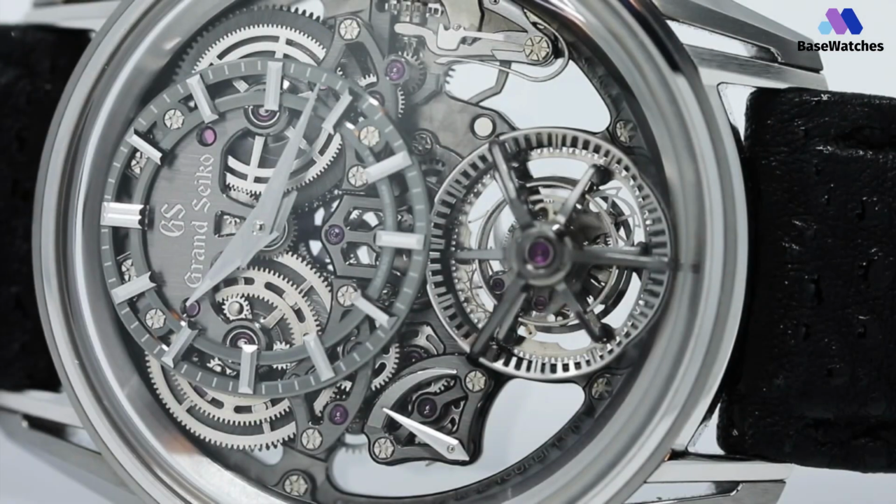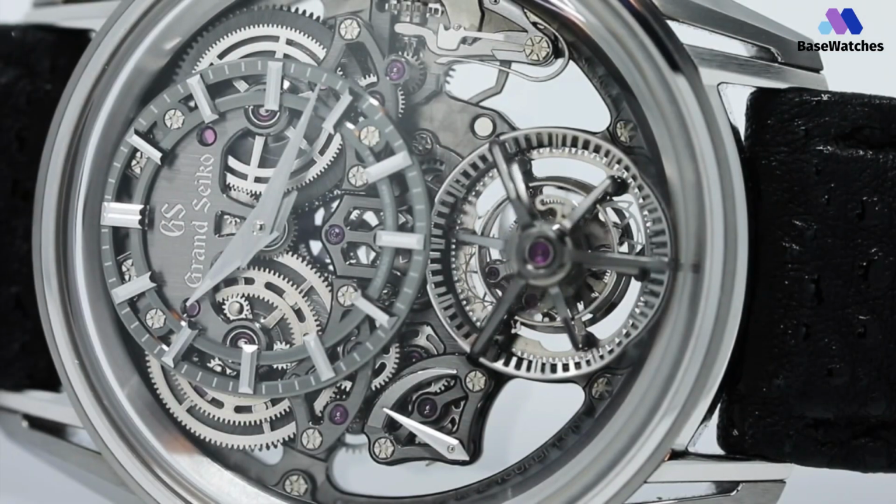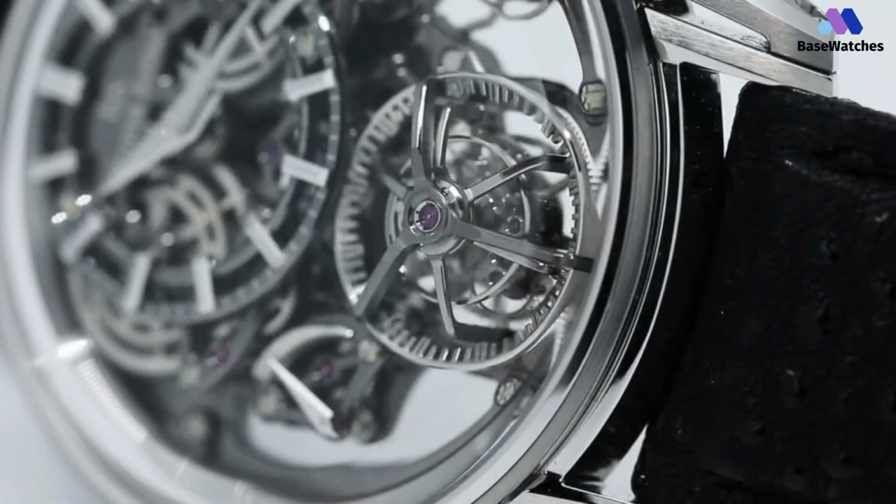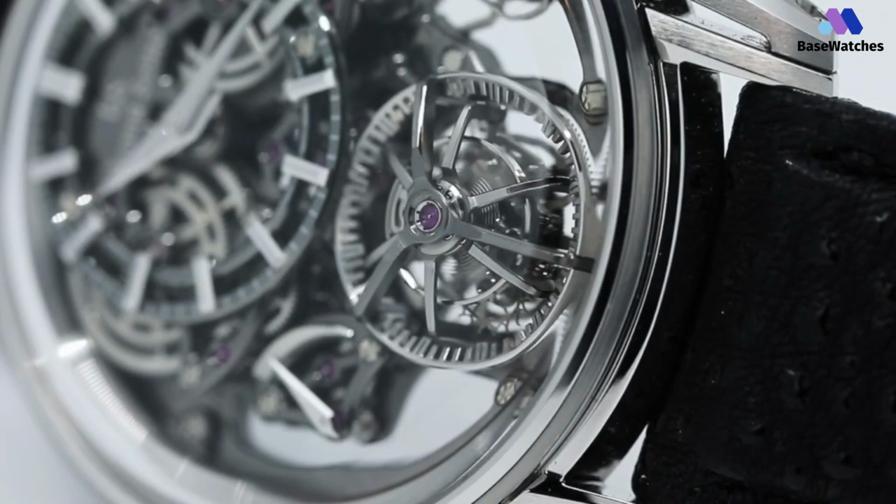In conclusion, the Grand Seiko SLGH3 Koto Constant Force Tourbillon is a true masterpiece that marries the worlds of horology and art.